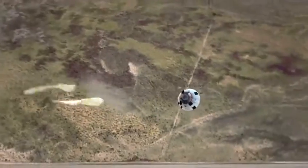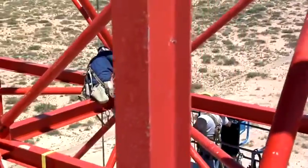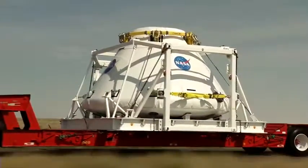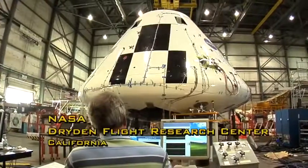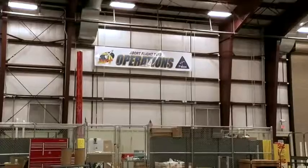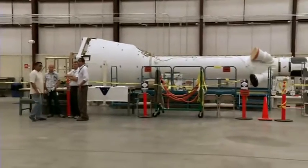The Pad Abort 1 test will take place at the White Sands Missile Range in Las Cruces, New Mexico. A 92-acre launch facility has been developed to support this and other Orion flight tests. Parts for the Pad Abort 1 test rolled into White Sands, including the Orion Crew Module. Outfitted at the Dryden Flight Research Center in California, the crew module contains an array of sensors to help analyze the flight test. The crew module joins the abort motor, jettison motor, and other launch abort system components, which will all be assembled together for the test.